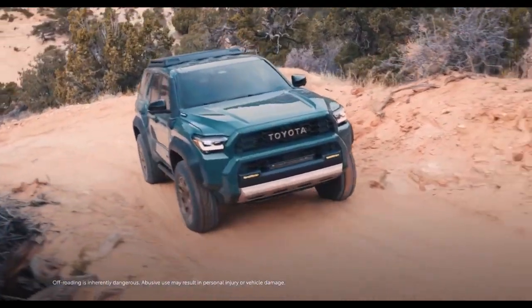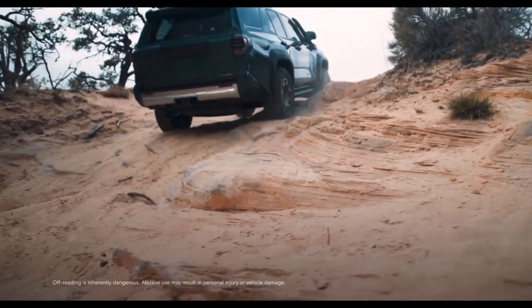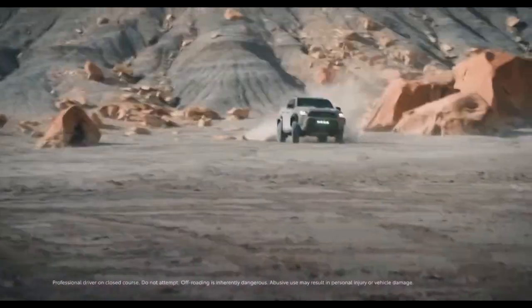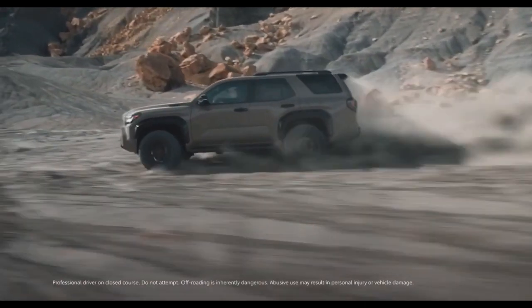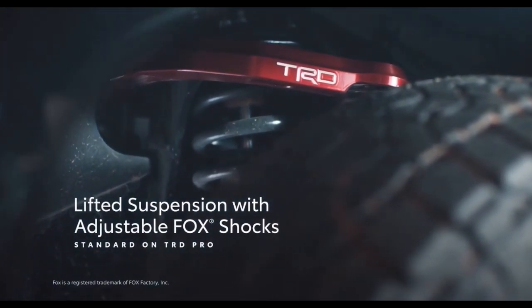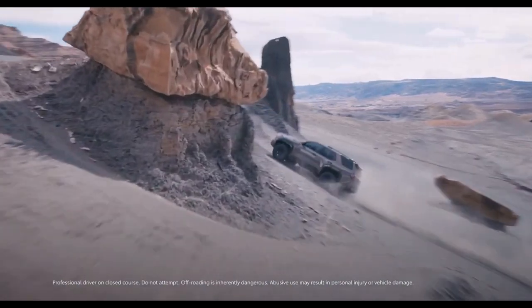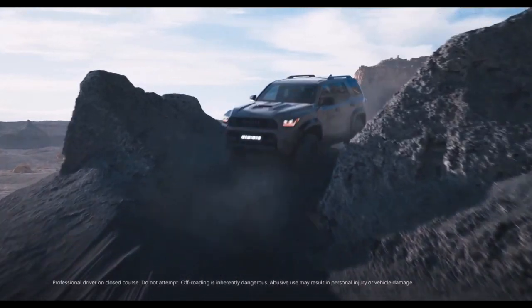Taking this a step further, the all-new Trailhunter grade comes complete with a lifted suspension with Old Man Emu shocks, making it the perfect vehicle for overlanding, off-roading where the journey is the focal point. Meanwhile, TRD Pro doubles down on thrilling adventures in the dirt with its Baja-inspired performance. Featuring unique specs like a lifted suspension with adjustable Fox shock absorbers, this off-road monster comes alive the harder it's pushed. A clear sign that this SUV is truly ready to tackle nearly anything and go nearly anywhere.